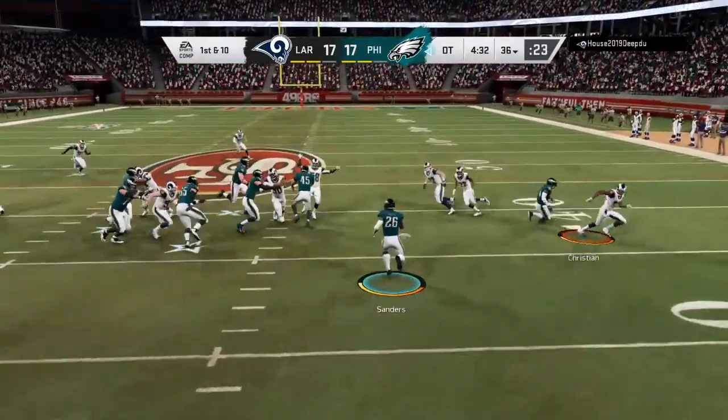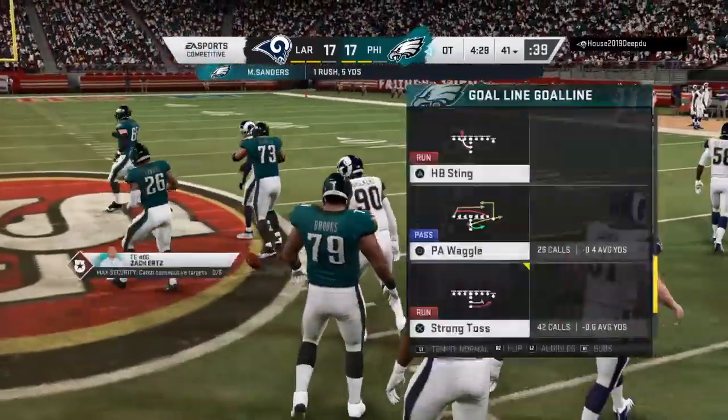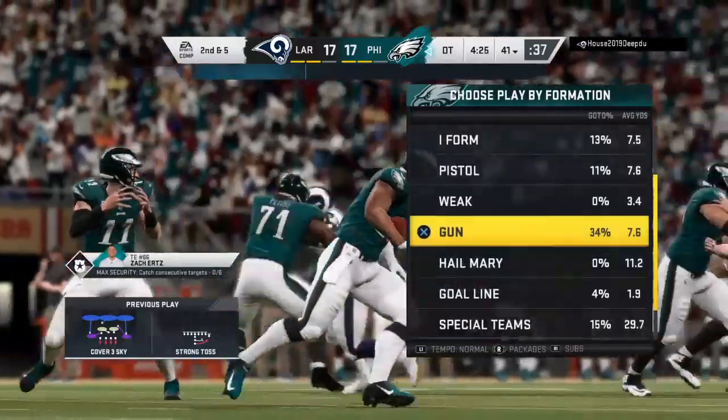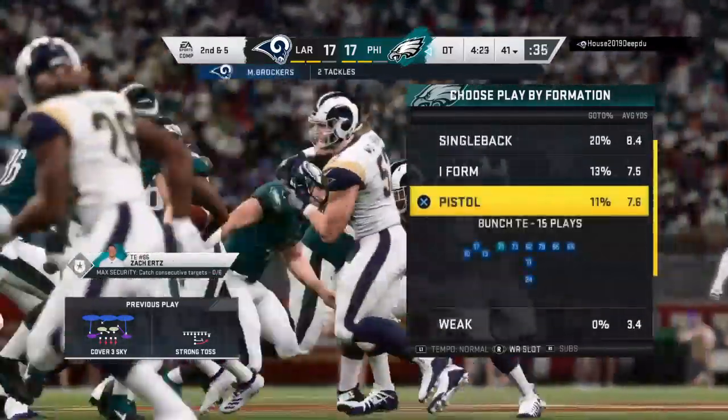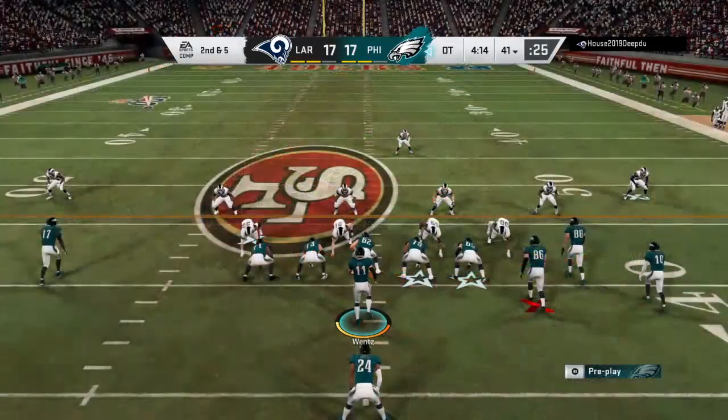On 1st and 10, it's Sanders. And he'll grab a gain of 5 out of this up to the 41-yard line. I call that play a success. A nice inside run sets up a very manageable 2nd down. A very solid gain on that play.